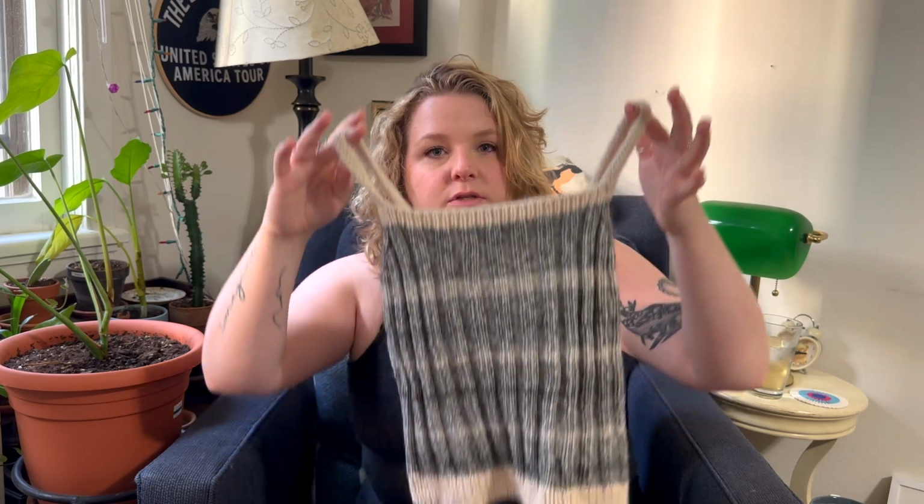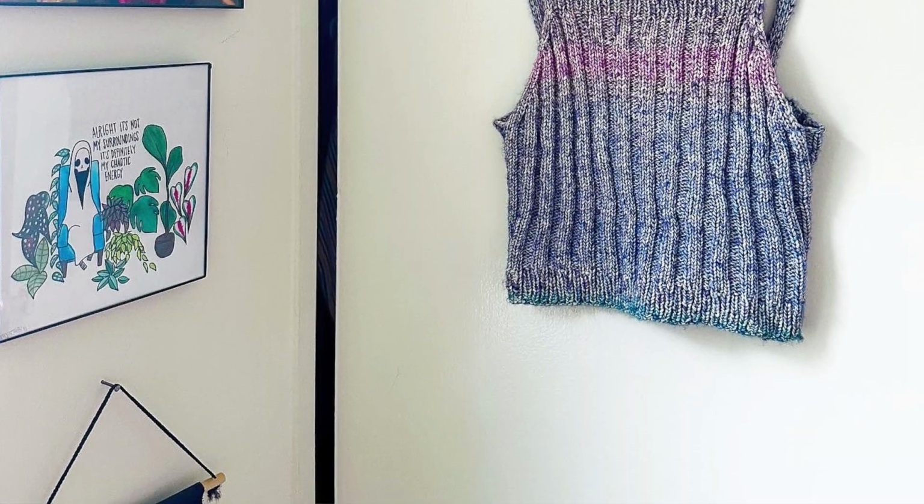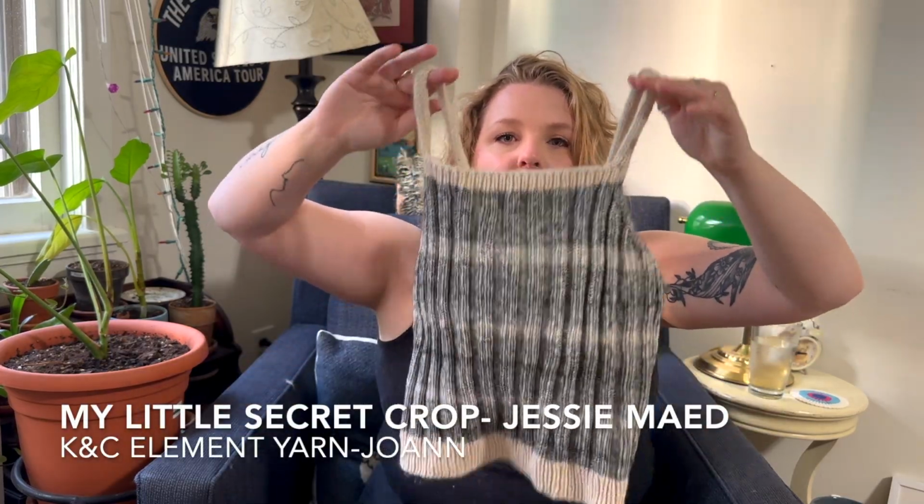So I actually knit 2 identical tanks like this. I can't find the second one. I think it's somewhere in all my clothes, because I wear it so much that I keep it with the rest of my clothes. I'll put a picture of it though. This is the summer My Little Secret Crop by Jessie Maed.